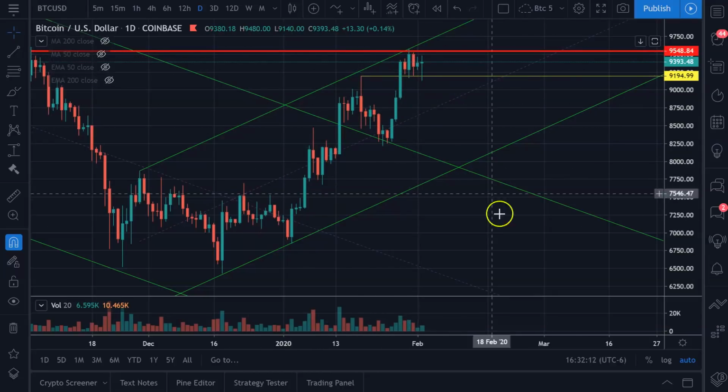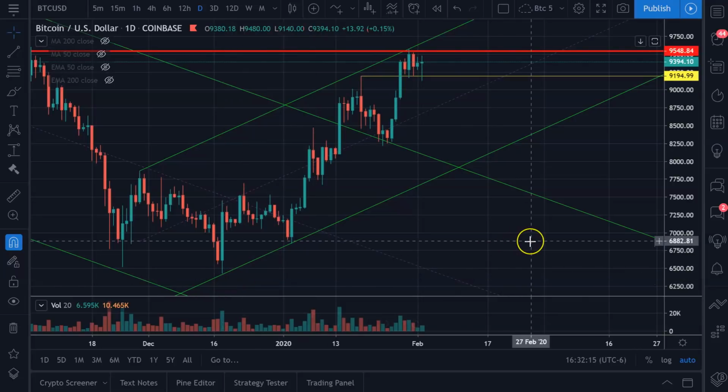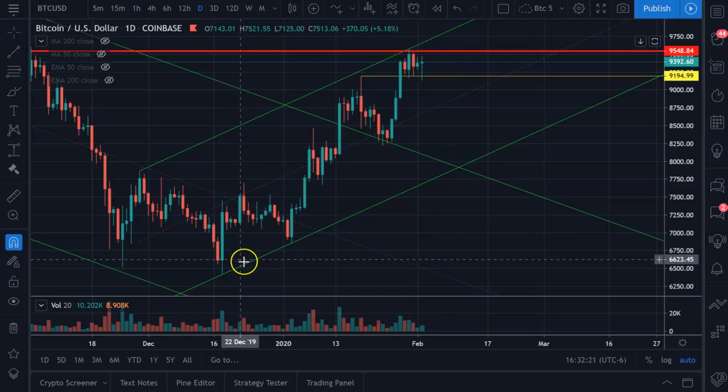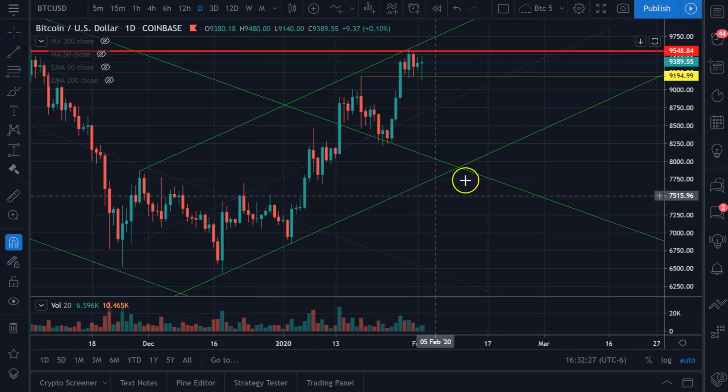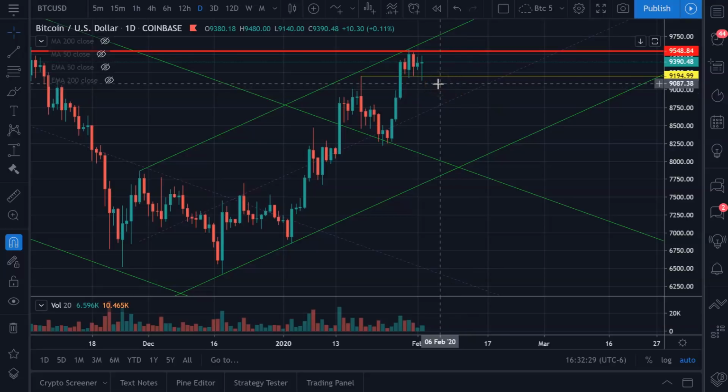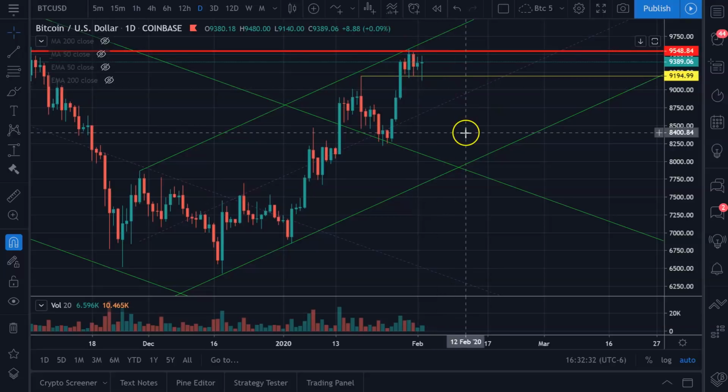I'm not saying that we're going to go back down to 6,400 or below 6,400. I really don't know about that. I'm very, very confused about whether or not that was the low, and I'm happy to say that I'm unsure of whether this was the actual bottom. Okay, what I feel much more confident in is that this price wants to pull back. How far it pulls back, again, that's the part I'm not sure about.